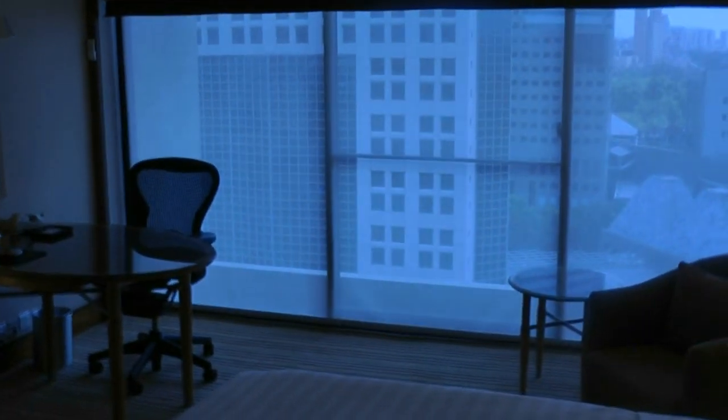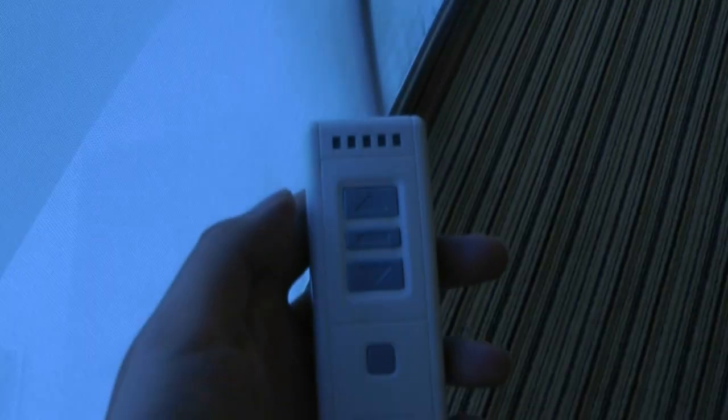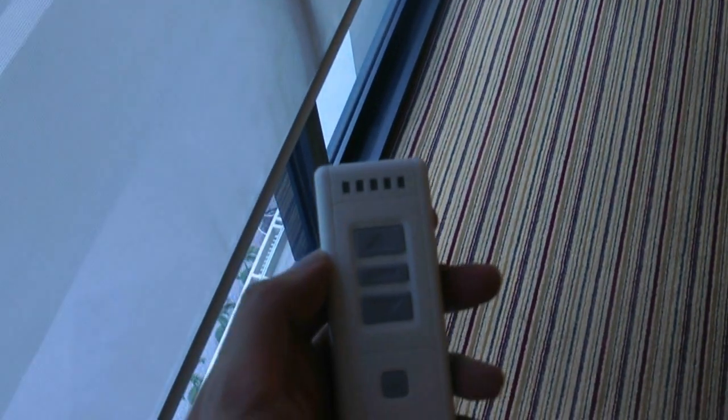So that's room 1502 at Pan Pacific Singapore. But just before I finish, I might just show the view. This is how you control the lines. Lift it up.